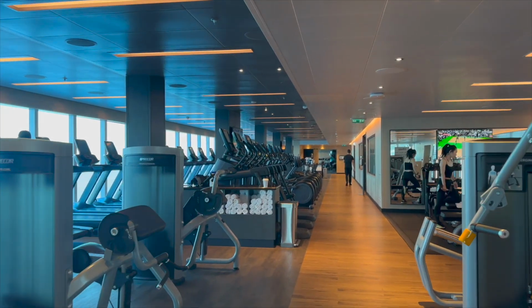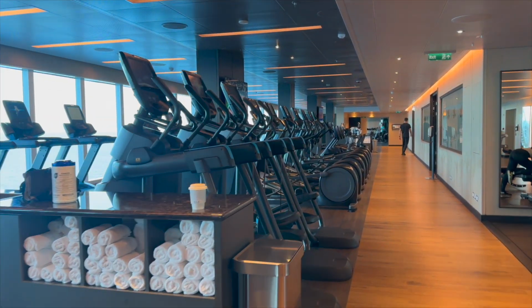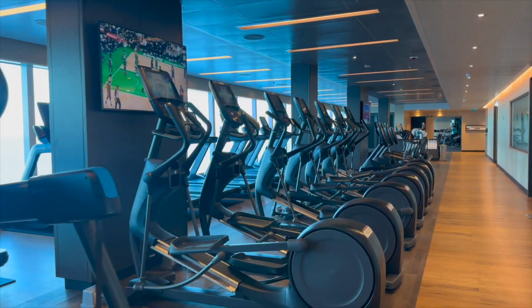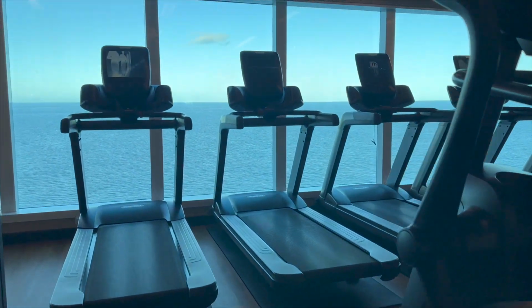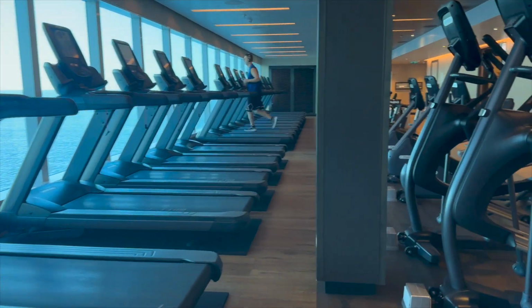Most of the equipment features personal TV screens, and I like using the bicycle because it has an interactive virtual screen. It gets very crowded in the morning as most people want to start their day with a great workout, but I usually go late in the afternoon when it's the least crowded. The fitness center has separate men's and women's changing facilities.